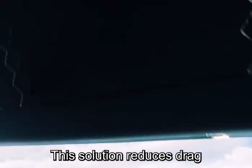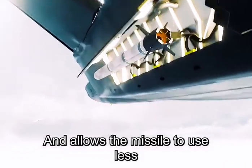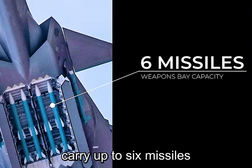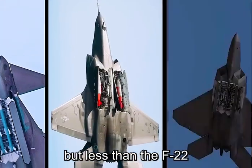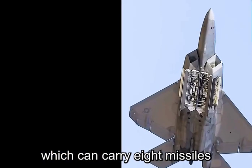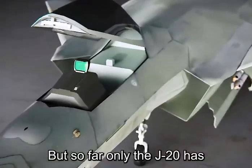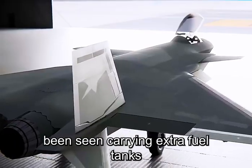This solution reduces drag and allows the missile to use less energy during the initial phase of locking onto the heat source. The J-20 can carry up to 6 missiles, more than the F-35 but less than the F-22, which can carry 8 missiles. There are also additional pylon configurations on the wings, but so far only the J-20 has been seen carrying extra fuel tanks.